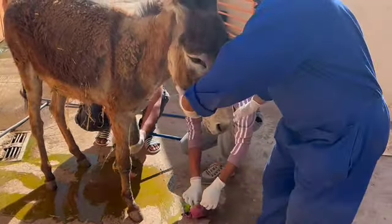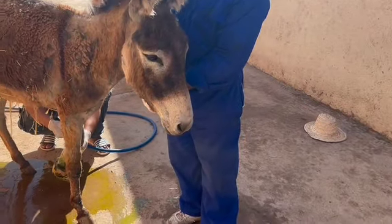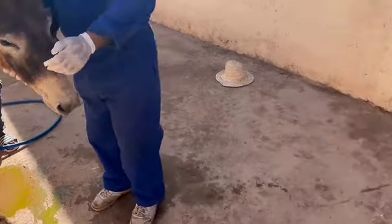I have wretched little dogs around here who love to take the dirty dressings. It's Mozart. Look at him. And he's being an absolute nuisance.